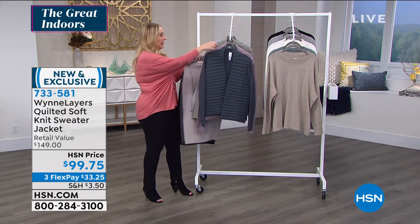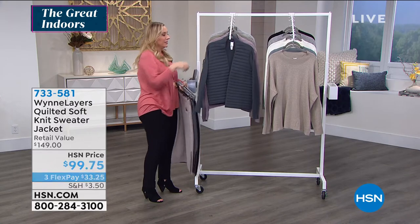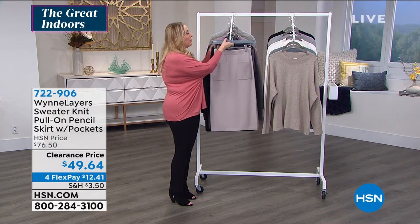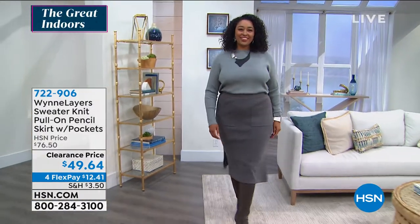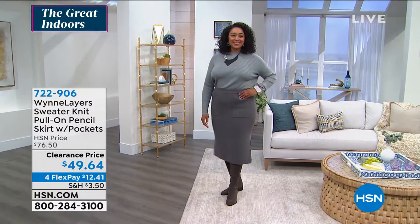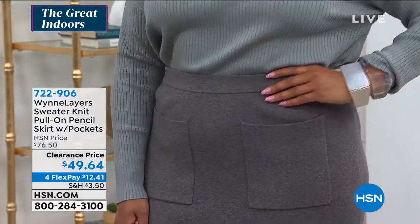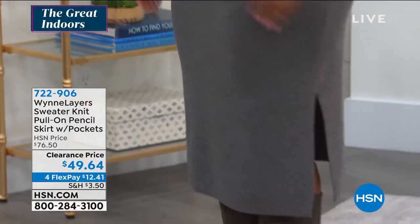So let me grab that and kind of move these back because we've got a great sale. This is gonna be really quick. We're only gonna spend a couple of minutes on the pencil skirt. But what Marla did with the pencil skirt is she added pockets. Pockets to a pencil skirt. A look at Kenya in this. So the pencil skirt's available in the charcoal gray that you're looking at on the runway with Kenya. Also in black and then a dark oyster.